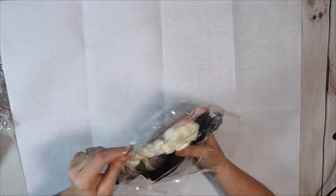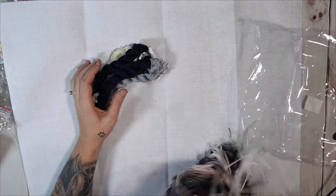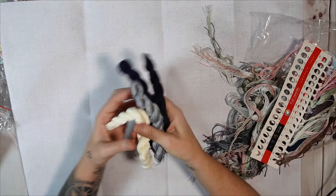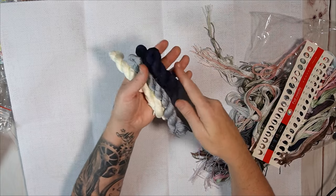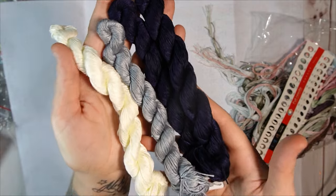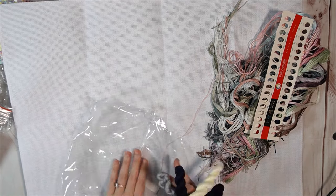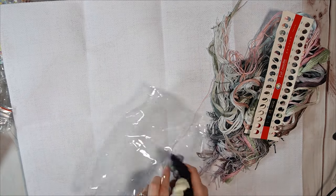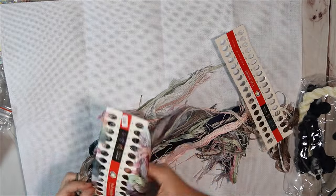Alrighty then, let's have a look at these colors. We've got, oh my word, look at the soft colors. We've got 4 extra skins of floss. It's like a light cream gray and 2 dark blue. Might look like black from where you are, but I don't know. I'm trying to see, but I'm not having a lot of luck. But look at these colors. Woo! Look at this, it is fantastical.